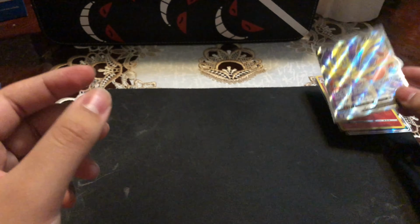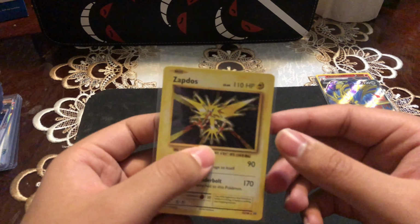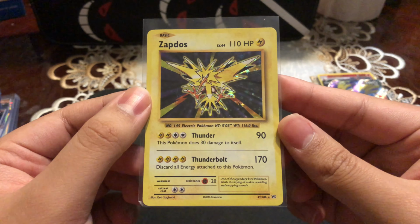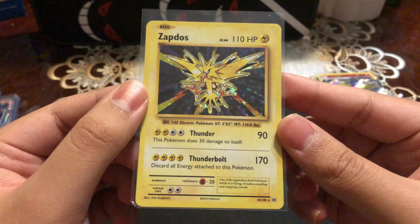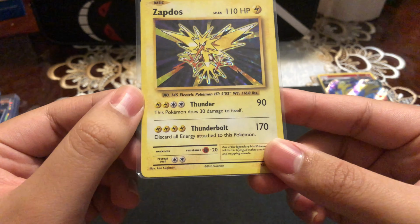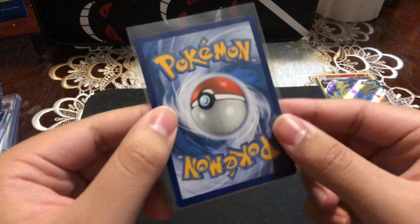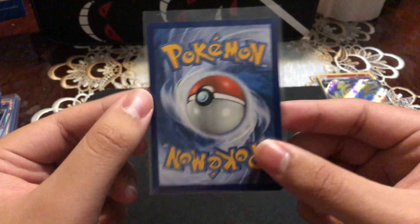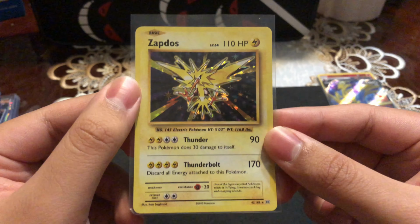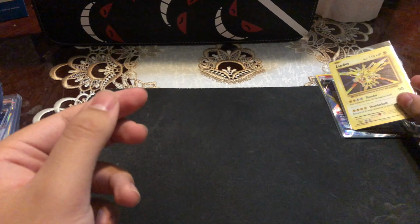Super cool card. And last for Pokemon for the year, guys, we have a holo Zapdos pull out of an Evolutions pack. Super dope card. Zapdos holo out of an Evolutions pack was super dope, super cool. Really nice card, really nicely centered also. Really dope card as a Zapdos is. Now, that is all I have for Pokemon.